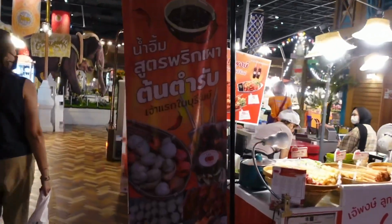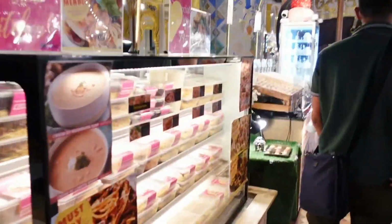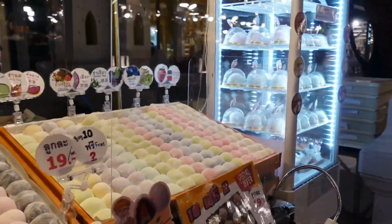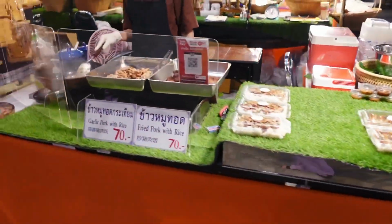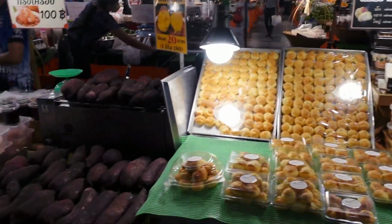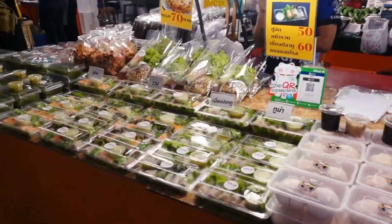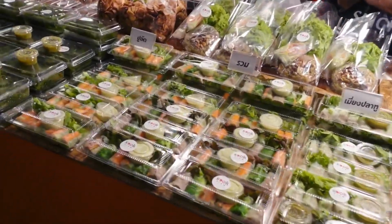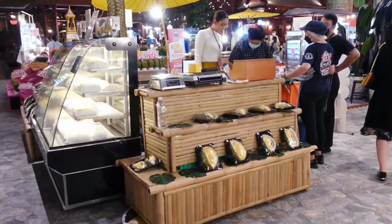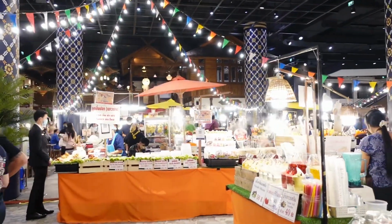They have so many food stalls with a lot of different dishes. And there's pasta, there's macarons, I think mochi as well, fried pork with rice, cream puffs, kamote. It's 20 lang, oh. Tapos, ito, mga vegetable wraps siguro. And then they have durian. Ayun, ang dami, guys. Like, all the way there sa dulo.